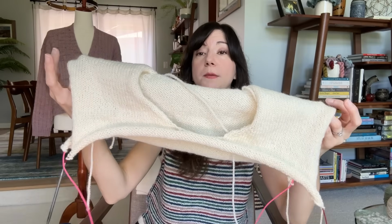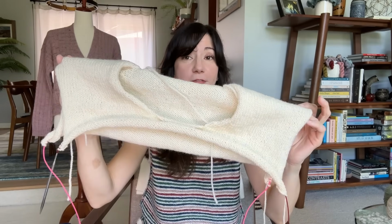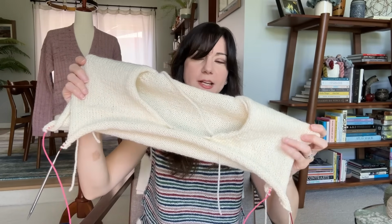As you can see, I'm just working on the Highland fleece version so far, which is the white, and because this is a small motif, I'll probably be working until about here before the motif actually begins. The motif isn't very tall with the small motif, and I will just be doing the motif a single time. It is really fun though.